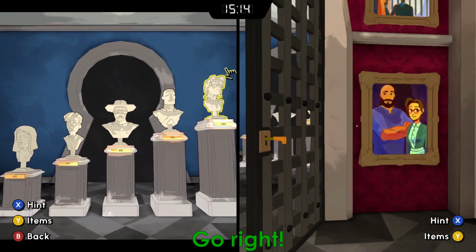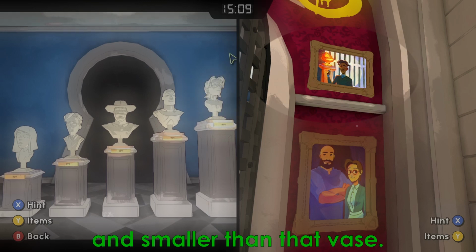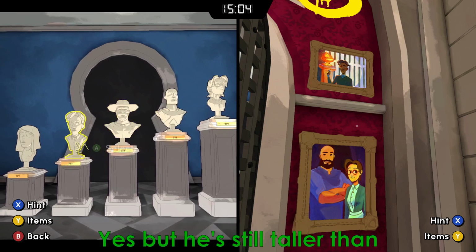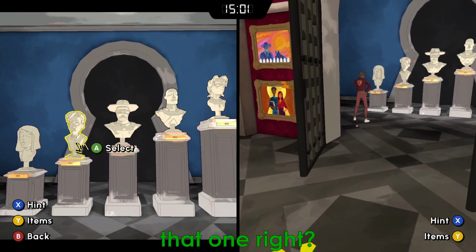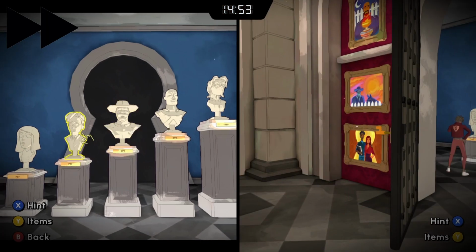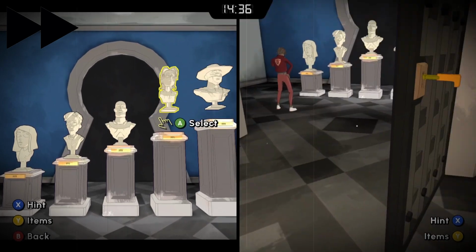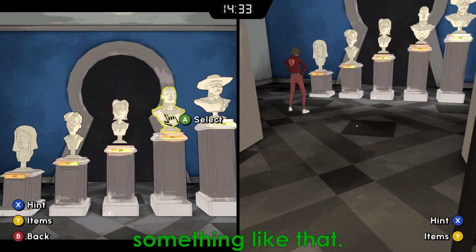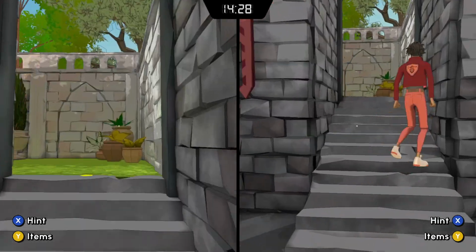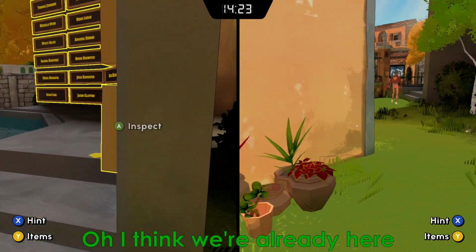Oh, I see something. Go to the right. He is smaller than that fence and smaller than that vase. So... Yes, but he's still taller than that one, right? Because he's in the same pic. That's the same guy, right? I would think that it's something like... Oh, I think they're already here.